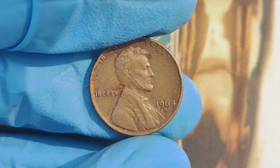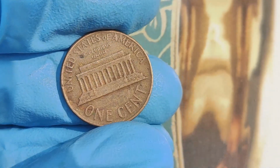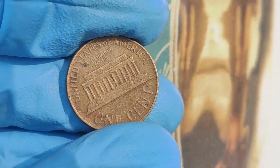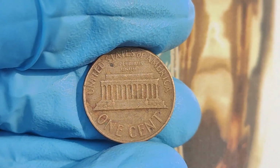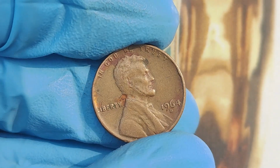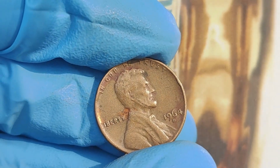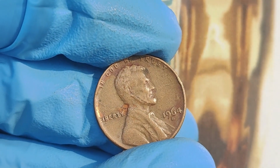Here's where the urgency comes in. As time goes on, fewer of these rare coins remain in circulation. Every year, collectors find more, leaving less for the rest of us. The window of opportunity is closing. Don't let your million-dollar chance slip through your fingers.